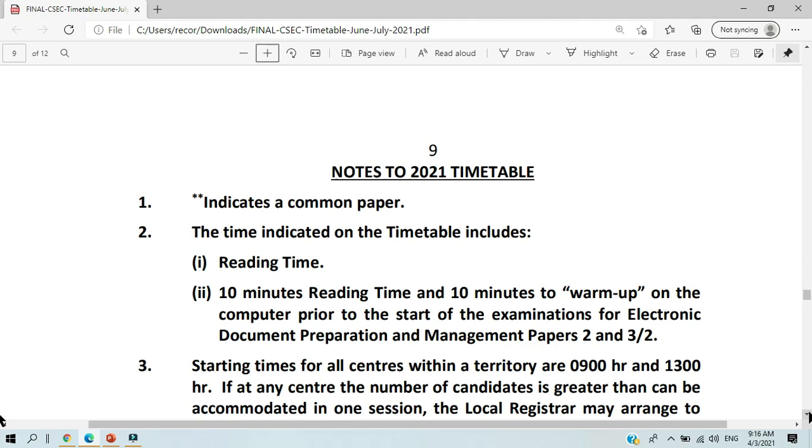This pretty much provides more information for you. So the asterisk indicates a common paper. The time indicated on the timetable includes reading time: 10 minutes reading time and 10 minutes to warm up on the computer prior to the start of the examination for EDPM, and that's for paper 2 on the alternative paper.